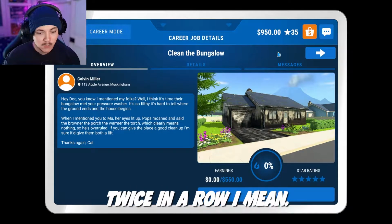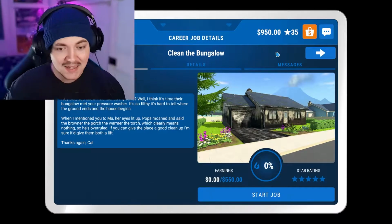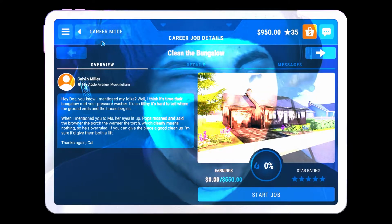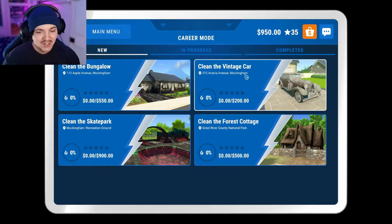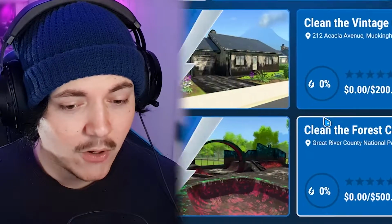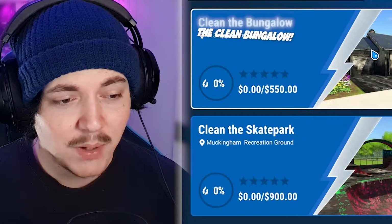Okay, I know this is the second one. I've uploaded Power Wash Simulator twice. But I really kind of wanted to do it, and I want to clean the vintage car because, you know, it's only $200. It's not going to take that long to do, and then we can move on to something else. Maybe the skate park, maybe the forest cottage, or the clean bungalow.